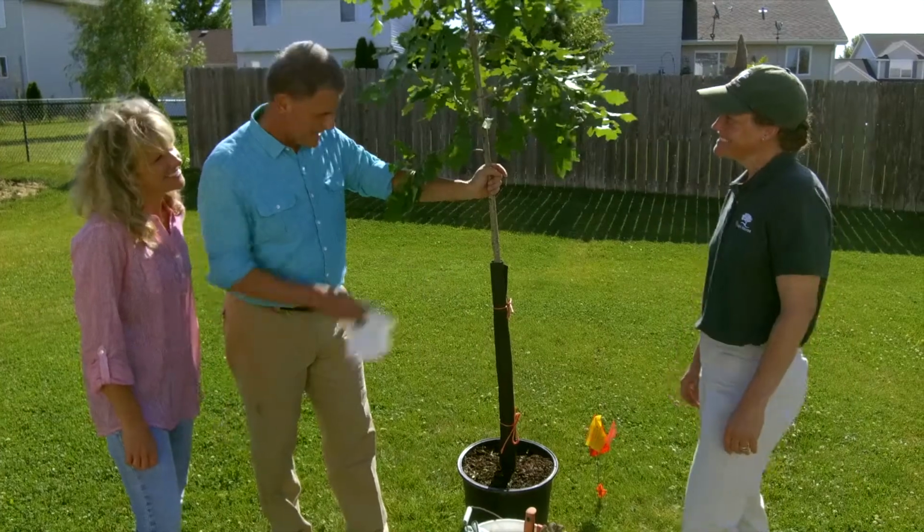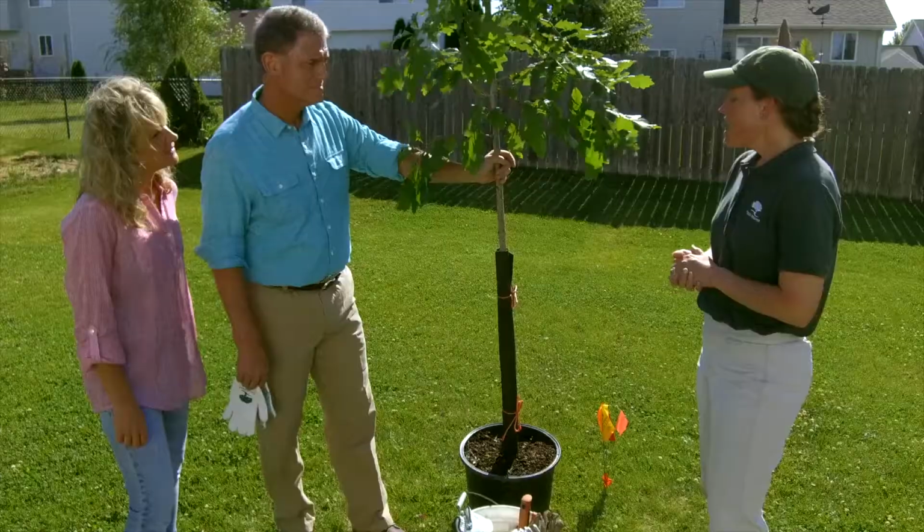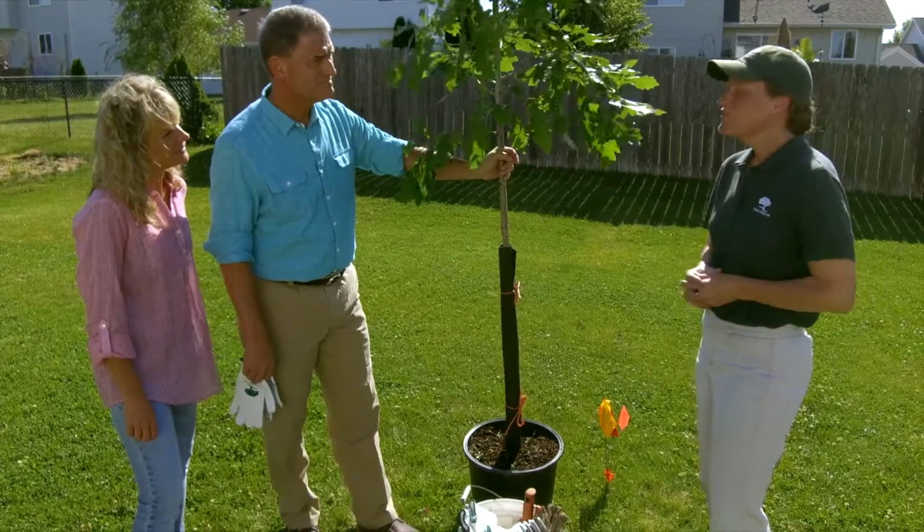Hi, Meredith. We have our tree. Can you tell us about this specific tree? Sure. Today we're going to be planting a bur oak tree, and this will be a large size tree at maturity. Should be very tall and broad, and it should be on the landscape for several decades. This is a long-lived tree, and during its lifetime it'll provide a lot of benefits to this homeowner and to the environment. It should in time provide a lot of shade.